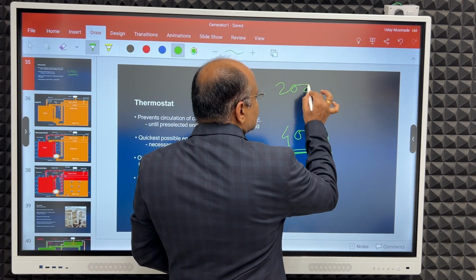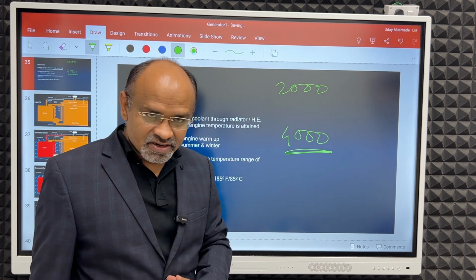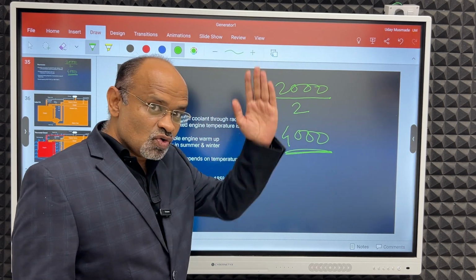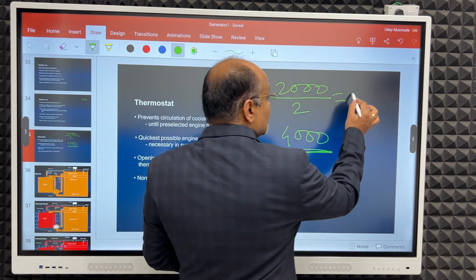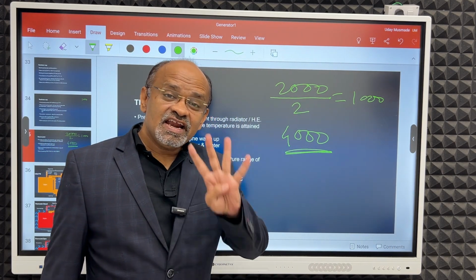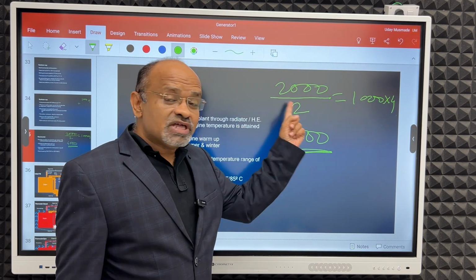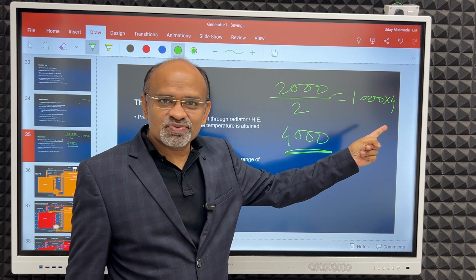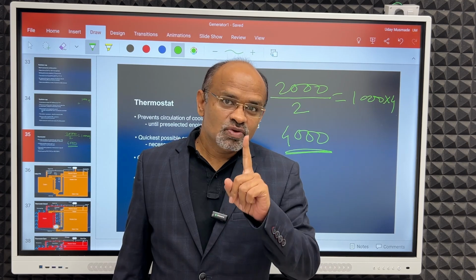See, 2000 RPM is the general speed when you are driving your car at 100 km per hour. Now, in 4 strokes, we get 2 revolutions. So 2000 divided by 2 is 1000. Our car engines are 4 cylinder, meaning 4 pistons, so multiply by 4. So 2000 RPM divided by 2 is 1000, multiplied by the number of cylinders, 4. So 4000 blasts or power strokes in 1 minute.